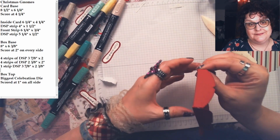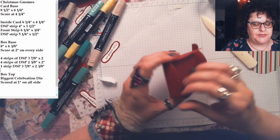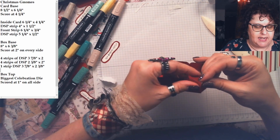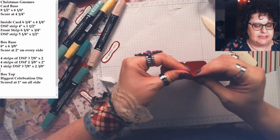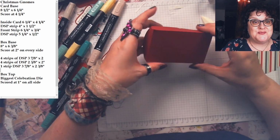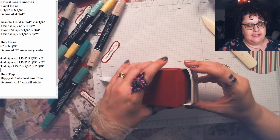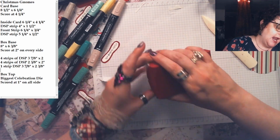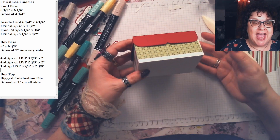Okay, so all I'm doing literally is I'm pushing that tab in, and I am meeting up the seam. And then I'm really just reinforcing it, pushing it down with my hand. I'm going to do the same thing over here. I'm going to lift it up, and I am coming down and reinforcing that seam. Very simple. And look at this adorable box lid you have. Ridiculous, so cute. Okay, and then it's going to sit over top of the box like so. Are you kidding me? Look how cute that is.